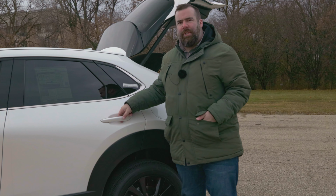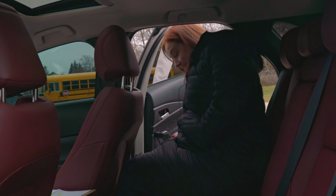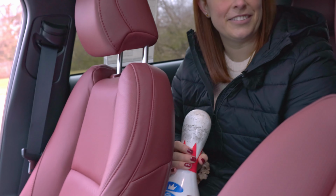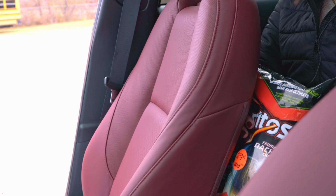Now, this leads us to the question. With such a small SUV, is there enough space in the rear? To give you viewers out there a proper test, we have the front seats positioned as if we were sitting up there ourselves. I don't think mine was adjusted. The CX-30 has 31 more millimeters of legroom than the Mazda 3 Sport. But numbers don't always give a lot of context to things, so we're going to see what I can fit between my knees and the front seat. I think I'm stuck. A bowling pin. Nope, that's a definite no on the bowling pin. Doritos.